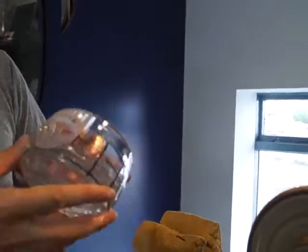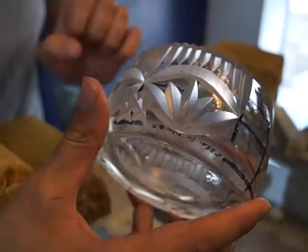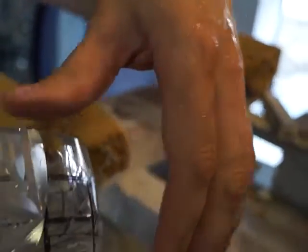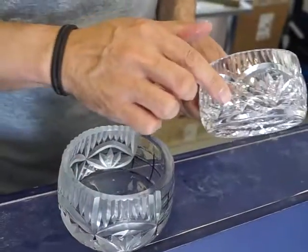So here you go. That's a section that I just cut here. So the next stage then is the polishing. The finished piece would end up like this here. So this is the piece after it's been polished. Like that there.